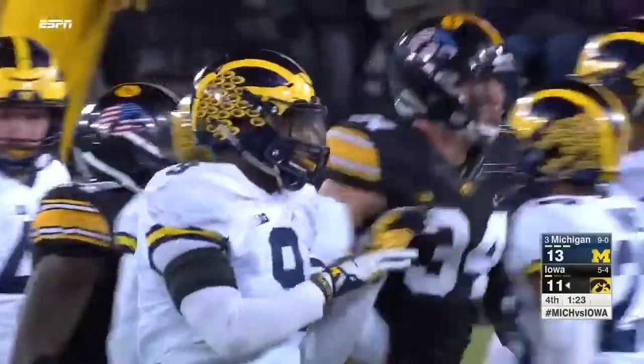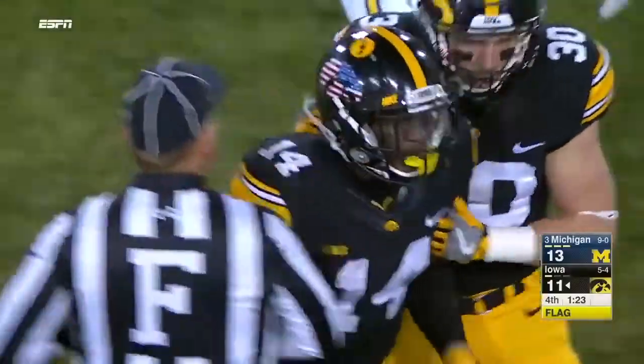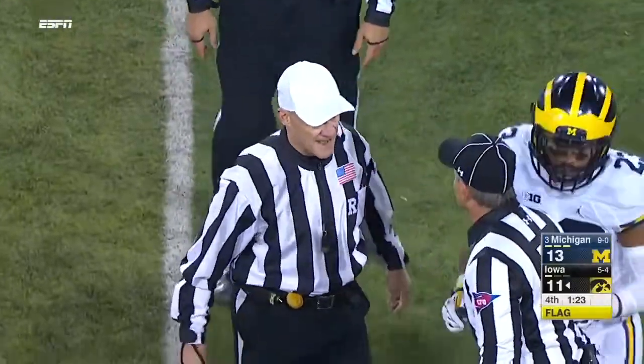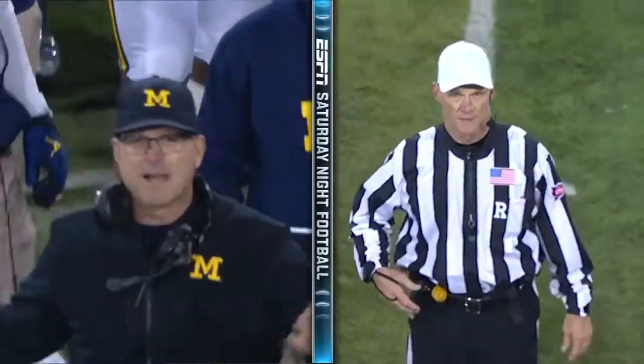Here comes a flag. They wanted a face mask. I think now finally the flag is thrown. I didn't see it. It was caught up in traffic along the near sideline. It's a face mask. This is going to really move the ball into position.